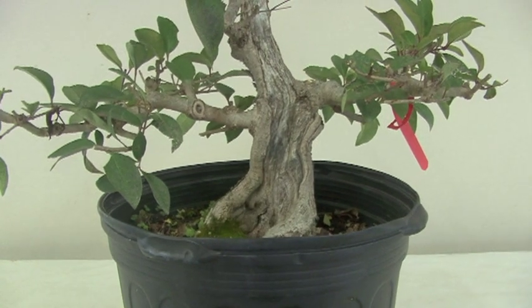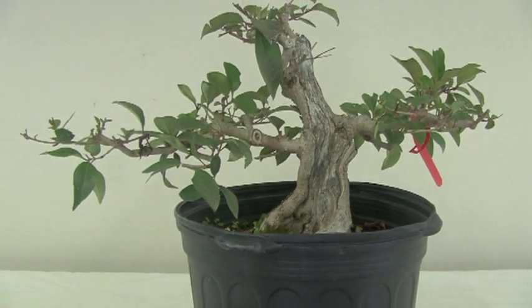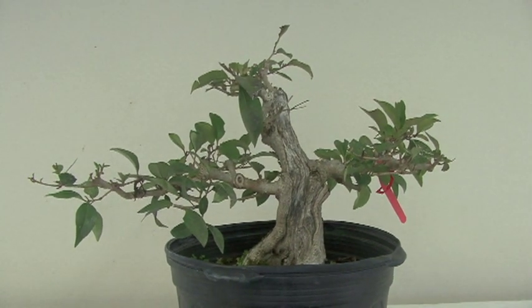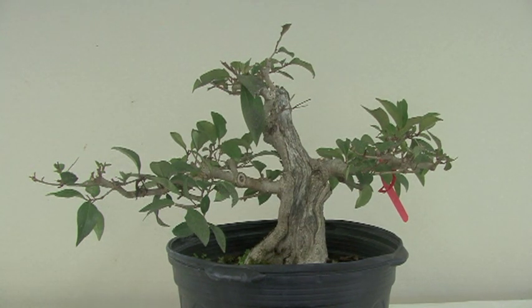Now, privet has a bad reputation. People think that it's a junk plant because it grows so easily and widely. But if you think about it, you want plants that are in that category because they're hardier. And also, this has nice green leaves all year long, and it will bloom and even set fruit.